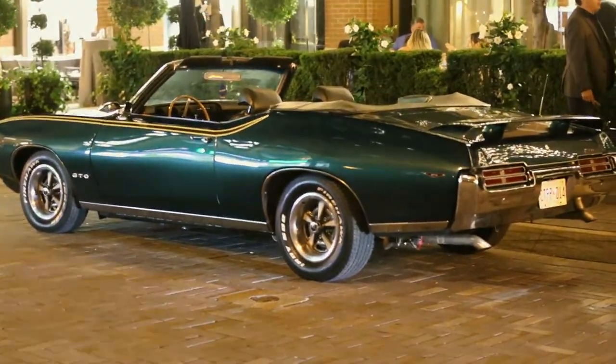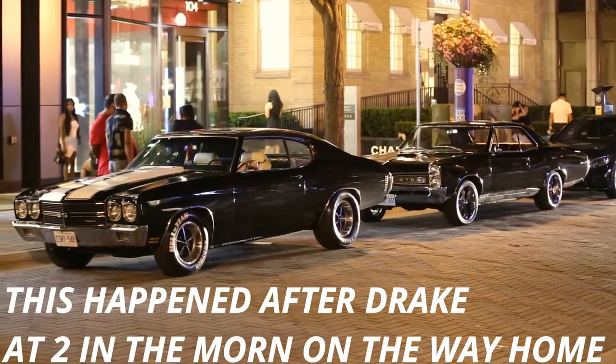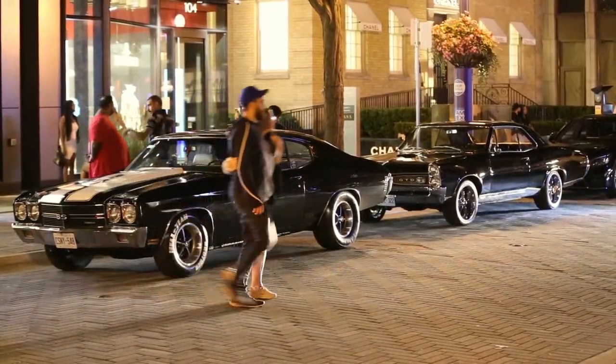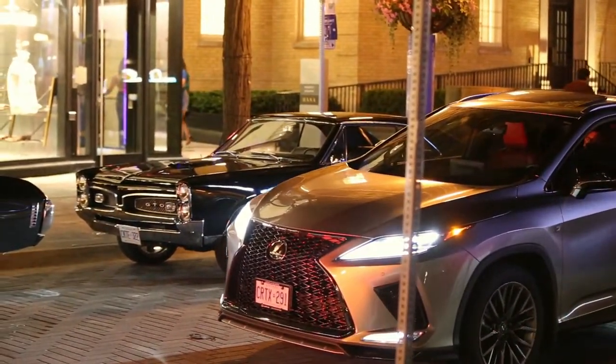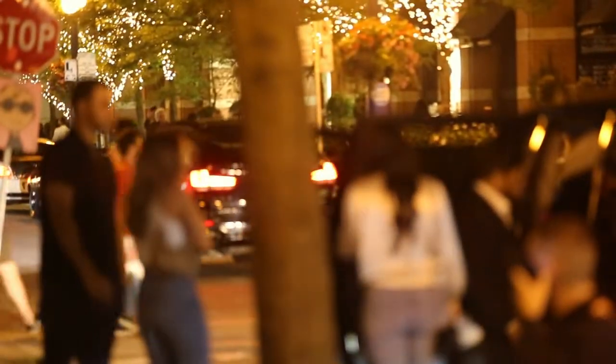AAR Cuda, GTO Judge. Okay, you guys, look at this. It almost looks like a Chevelle, but I didn't think it was. Wow. I think it's a Malibu. I think you're right, it's a Malibu. That is beautiful. Nice. Hardest to find muscle cars on the planet. We got all four of them. So we got the GTO, we got the Malibu, and then down there, we got the AAR Cuda and the GTO Judge.